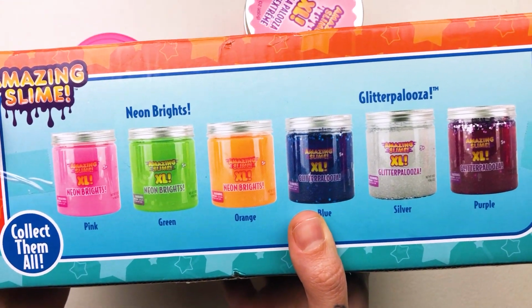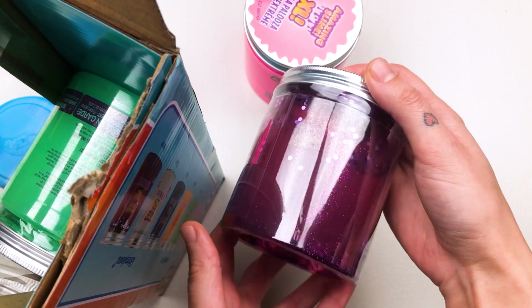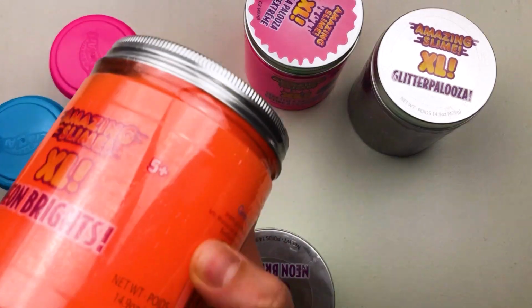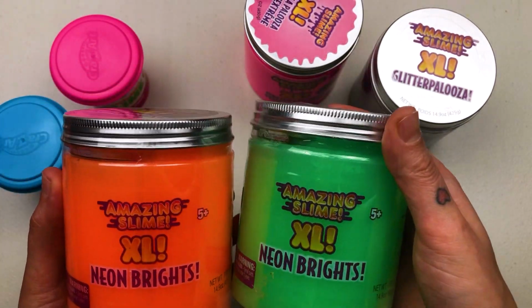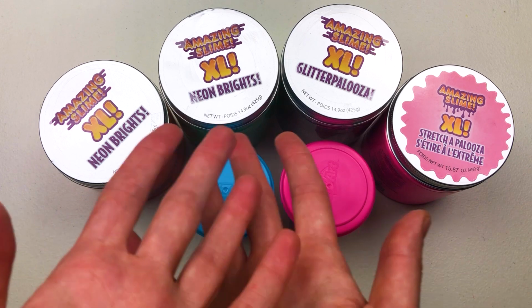They have a lot of different ones you can get, and I was pretty excited to try these because these were 15-ounce containers. I just wanted to open the box as well to show you the other ones. We have 1 Glitter Palooza in here, which I thought looked so pretty, and all the neon slimes in this are so bright and beautiful. It wasn't necessarily intentional to have a mostly neon review, but this is what it is. Let's get into this review.